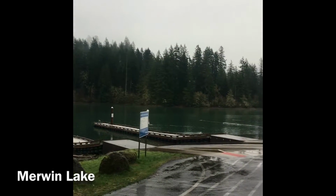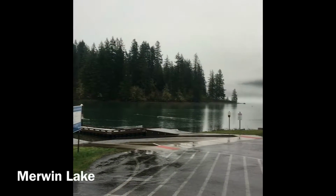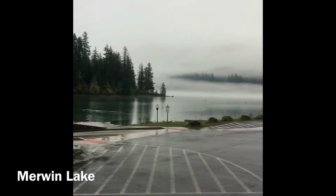We got the boat packed and the corn stocked, and we're ready to slaughter some kokanee on this beautiful lake. The weather was downpour rain, but hey man, we slaughtered them kokanee. Here's some action shots.